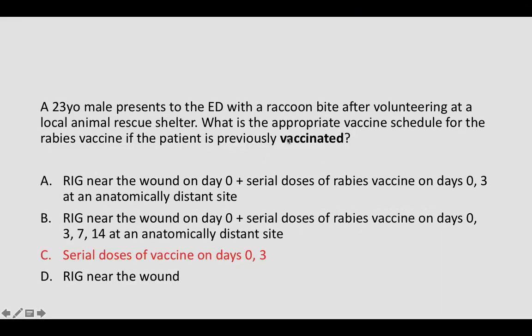So exactly the same scenario here. However, we find out the patient has previously been vaccinated for rabies. Like say he's been volunteering at this local animal shelter for a while, and this isn't the first time he's been bit. So in this scenario where he's already been vaccinated, all that you would need to do is give serial doses of the rabies vaccine on days 0 and 3, and he would not require the RIG.